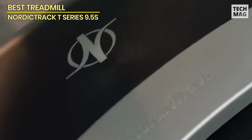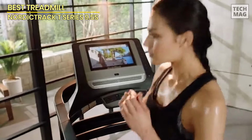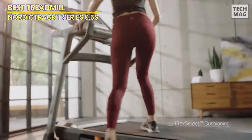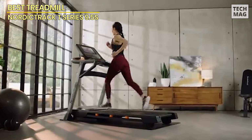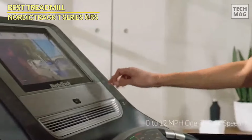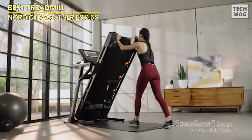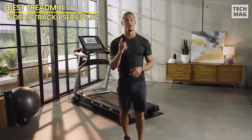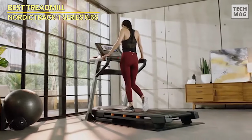With a 300 lbs user capacity, it's built to be sturdy and durable for users of all sizes. The treadmill's spacious running surface and FlexSelect cushioning ensure a comfortable and supportive run, reducing impact on your joints. Reviewers love its easy-to-use interface and the seamless integration with the iFit app, providing access to a variety of workouts and personalized training plans. Compared to other treadmills in its category, the NordicTrack T Series stands out for its versatility, advanced features, and reliable performance, making it an excellent addition to any home gym in 2024.